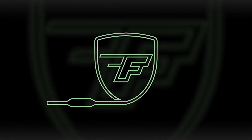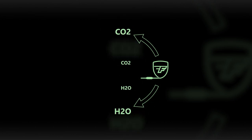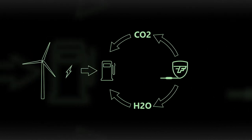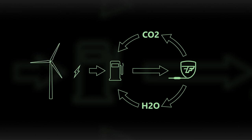For our tailpipe, we emit carbon dioxide and water vapor. But in the production process of hydrazine, the exact same materials are being used together with sustainable electricity. Therefore, the fuel is completely carbon neutral and without any dangerous emissions.